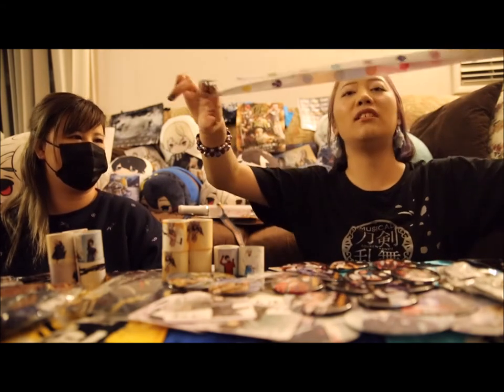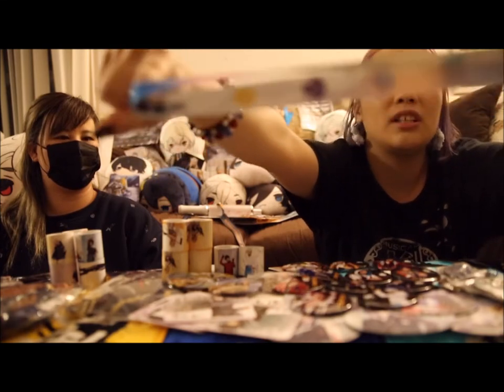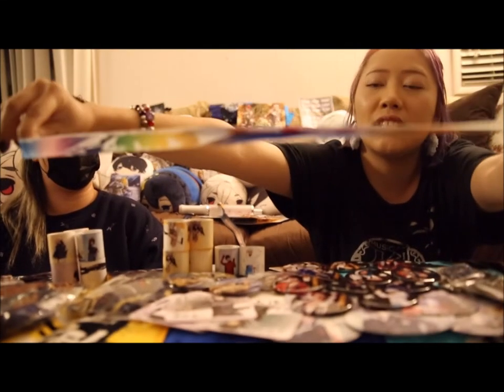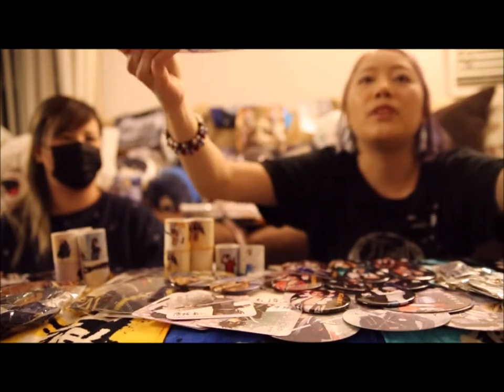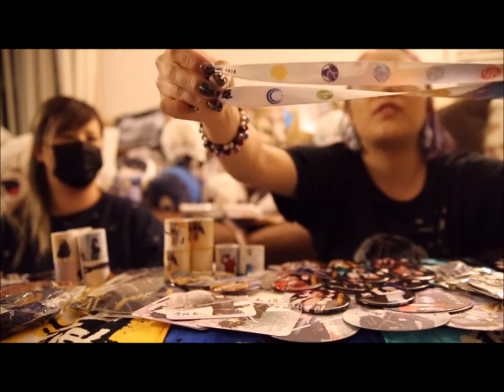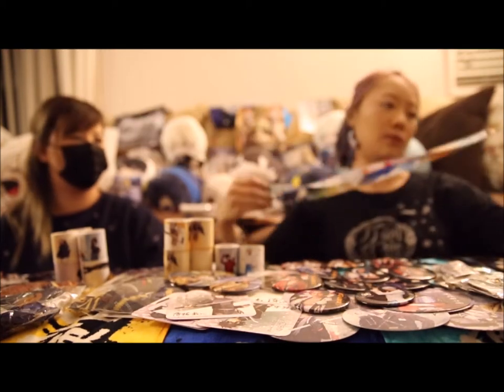Oh, they also come with a little lanyard. It's really pretty. There are paint swatches on this side, which is the theme of this year. And if I can flip it enough, they have the emblems of the members on the inside, which is really cute.